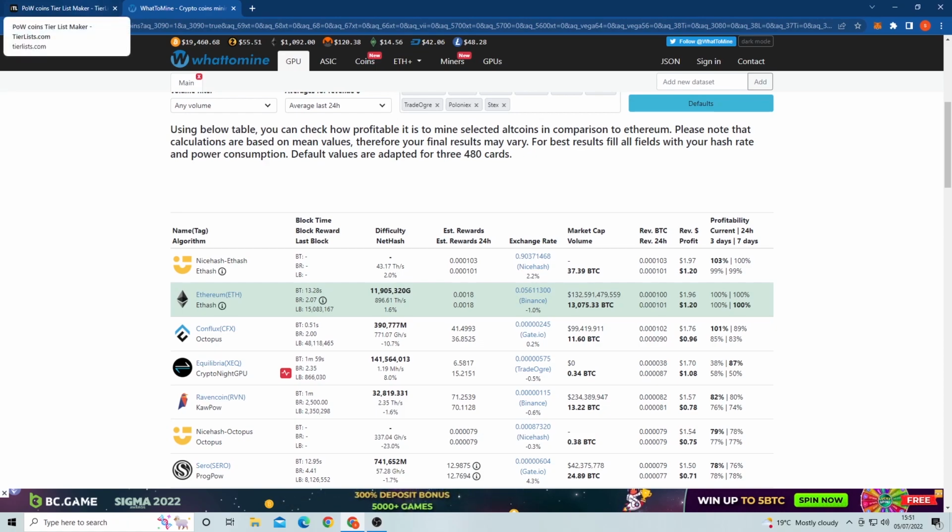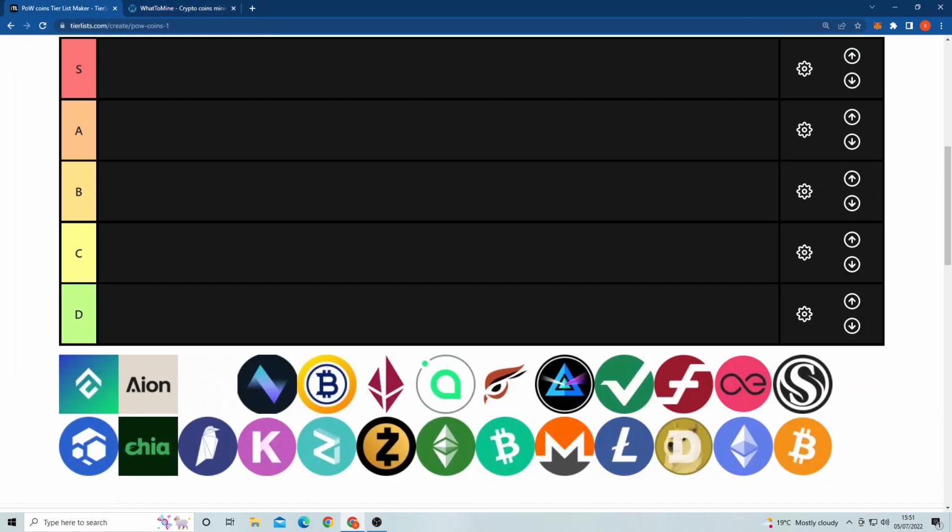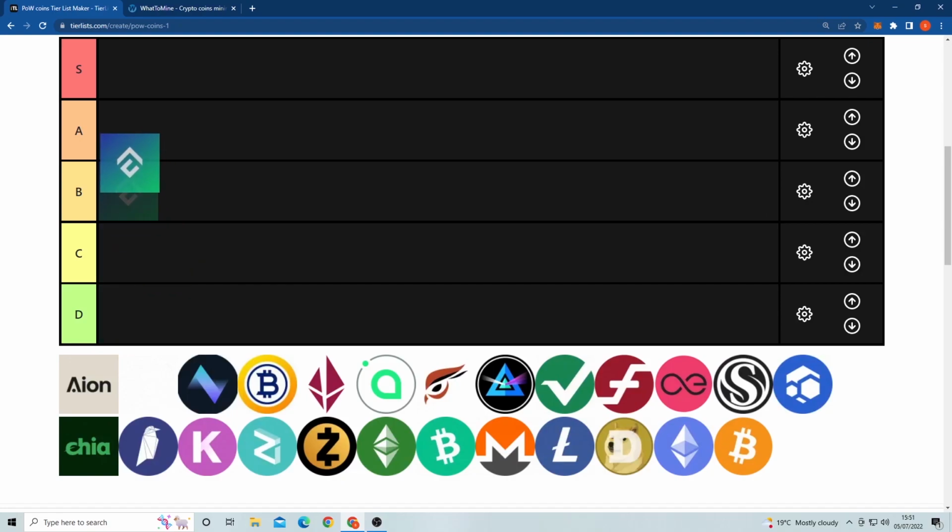I'm not going to be just judging on profitability. I'm also going to be judging on other things, like if the coin has use cases, what the future looks like for the coin, and the coin price. Personally, I think that Conflux right now is probably sitting at a B tier because the use cases are there, but there's a lot of other coins that are bigger that still have the same use cases. But the profitability is good, so I'm going to go with the B tier.